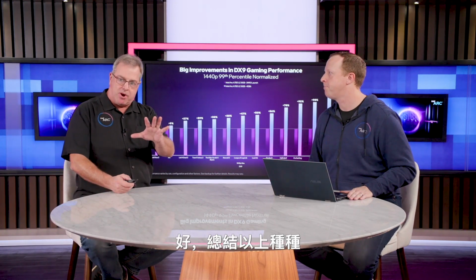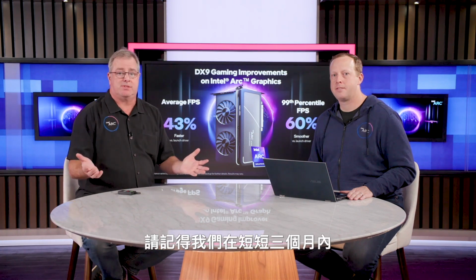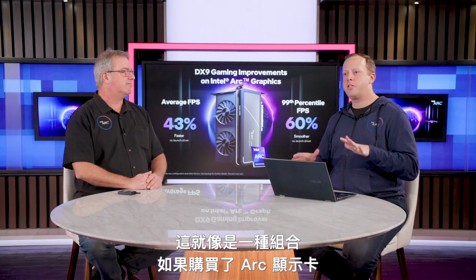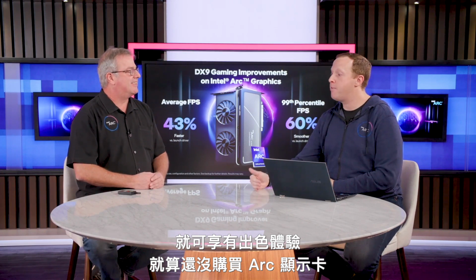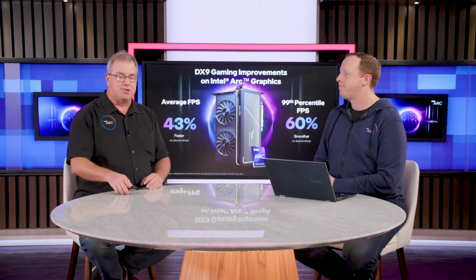Okay, so let's summarize it. We have done some big work just since launch. Now remember, that's just 3 months. We've improved our average performance on DX9 by 43%, and our smoothness is improved by 60%. It's a combination that means if you already bought an Arc card, you're going to get a great experience. And if you haven't bought an Arc card, you can go in confident that the experience you're going to get is good. Absolutely. Now's your time. All right.